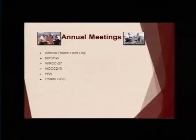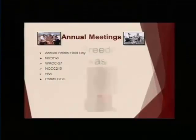Annual meetings: if any of you knew Charlie Witt, this is a picture of Charlie Witt. We were doing some rain-out shelter work in Lubbock in 1972. I used this picture and another one to prove that I did have hair at one time. But anyway, we have the annual Potato Field Day. We have the NRSP6, that's the germplasm meeting, in Wisconsin. The North Central Group, which meets in Chicago, is primarily chip-oriented for us. The Potato Association of America meeting, and of course the germplasm committee meeting as well.